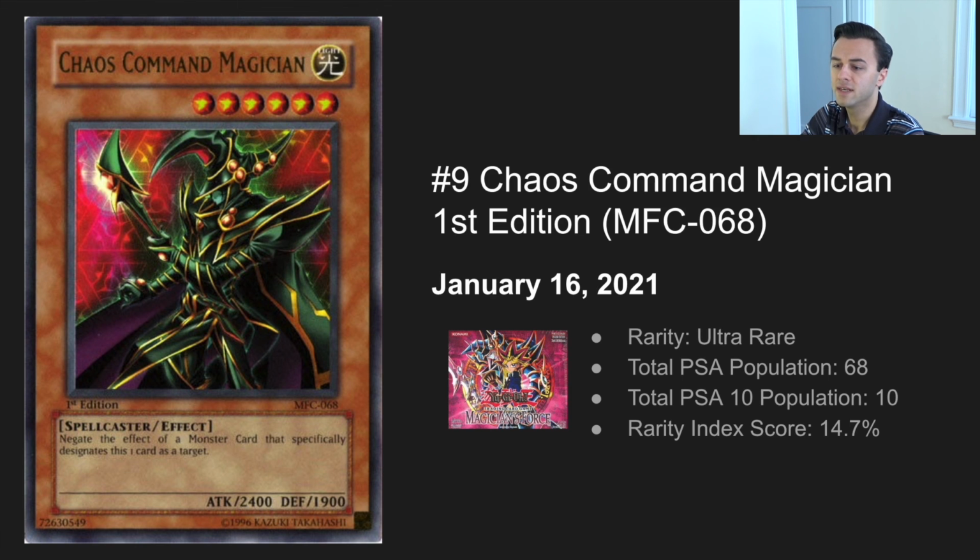Okay, number 9, we have the Chaos Command Magician. This is a Magician's Force card, another Magician's Force, ultra rare, population of 10 for the PSA 10 out of 68 submissions, which gives it another 14 some odd % rarity index score. What I should say is there's some commentators on YouTube.